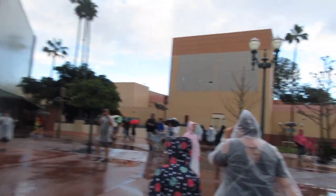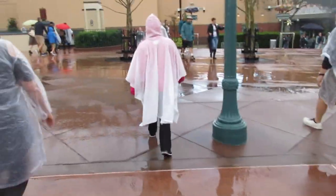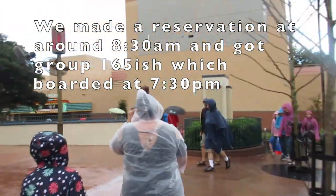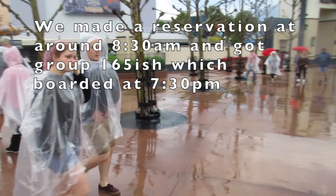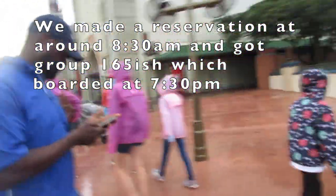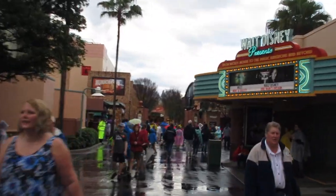Alrighty, we're walking on over to Toy Story Land, which I believe is around the corner here. We just made a boarding group on the app for Galaxy's Edge, Rise of the Resistance. Hopefully that'll be a thing before we leave, but we'll see. I can see just a little bit of Galaxy's Edge poking through the trees there.